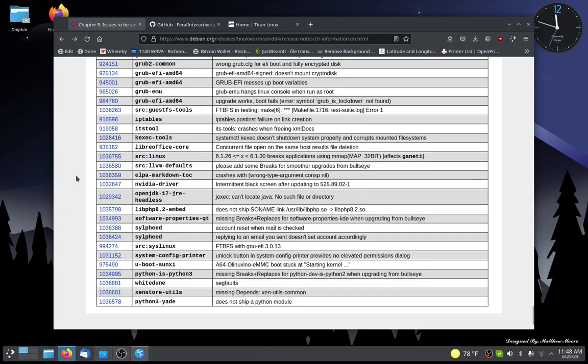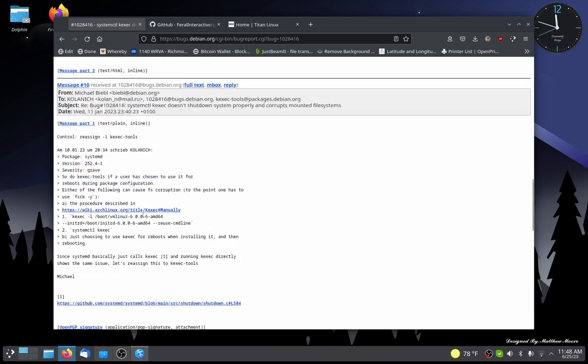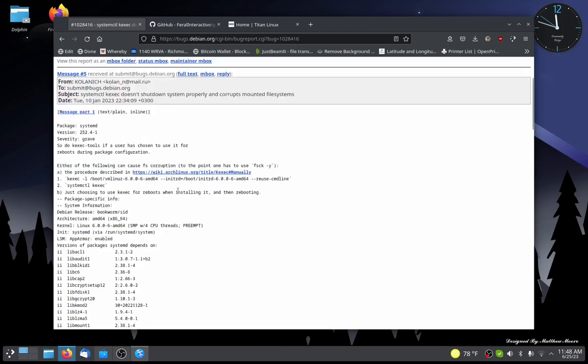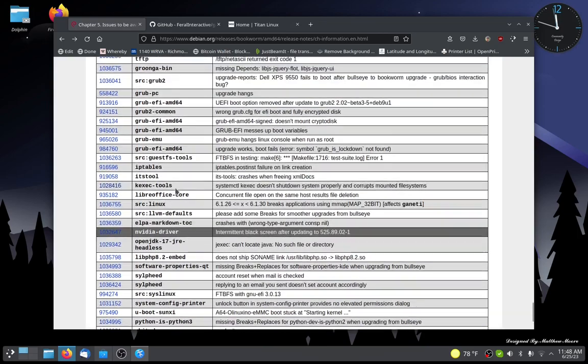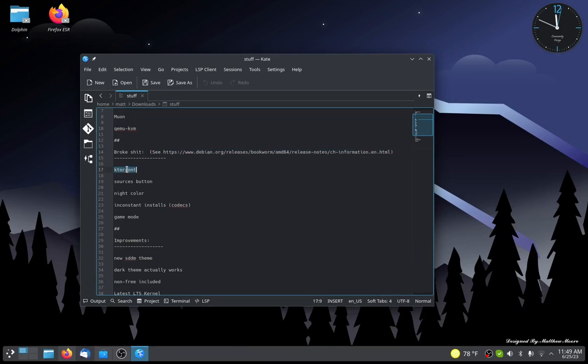I haven't experienced any issues with this myself. In the bug report, it talks about kernel 6.0.0, and at the time of this recording, Debian is running 6.0.1, so maybe it's been corrected, but I don't see any indication of that in this bug report. So just keep that in mind. There's a whole bunch of other ones in here to be aware of, but none of these really affected me. What I ran into were with certain applications themselves.